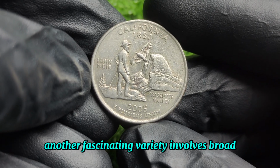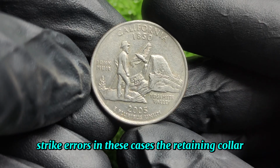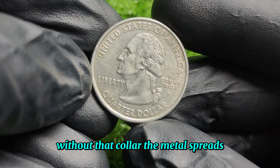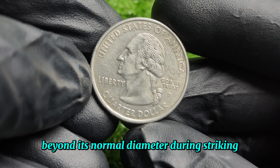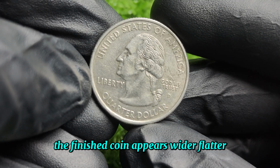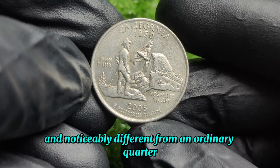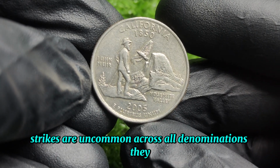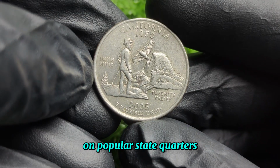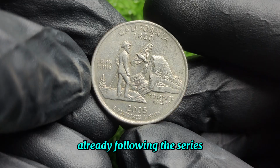Another fascinating variety involves broad strike errors. In these cases, the retaining collar that normally gives the coin its final shape fails to function correctly. Without that collar, the metal spreads beyond its normal diameter during striking. The finished coin appears wider, flatter, and noticeably different from an ordinary quarter. While broad strikes are uncommon across all denominations, they become especially desirable when they occur on popular state quarters because of the enormous collector base already following the series.